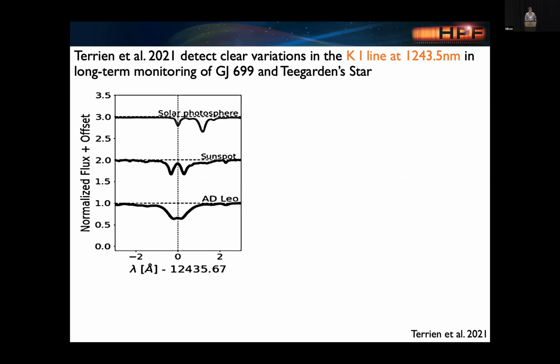I also wanted to highlight Ryan Terrien's work on looking at magnetic variations, leveraging the potassium-1 line at 1243.5 nanometers. This is a very interesting and magnetically sensitive line that's in the HPF bandpass. It's particularly interesting because it is sensitive to magnetic variations, and it's also not completely plagued by tellurics in the near infrared. Here I'm showing what the line looks like in the solar photosphere, and it's completely split into two lines in the spectrum of a sunspot.